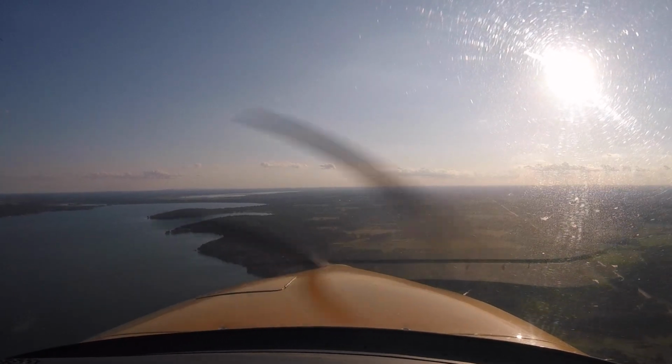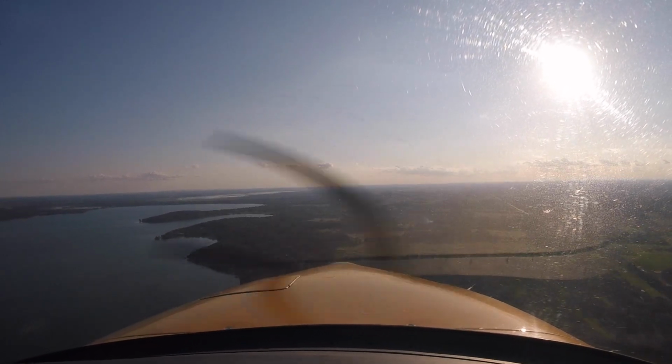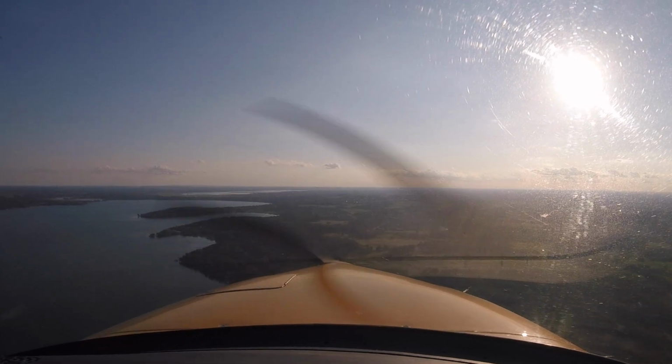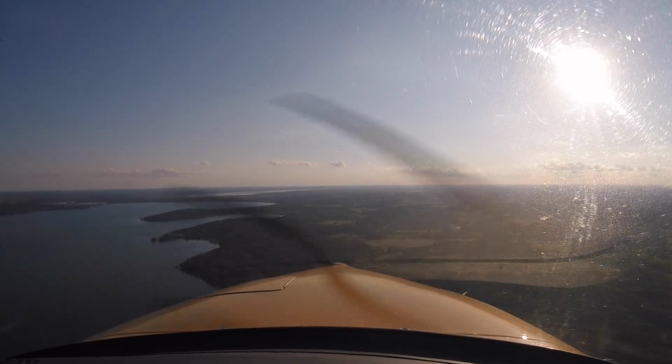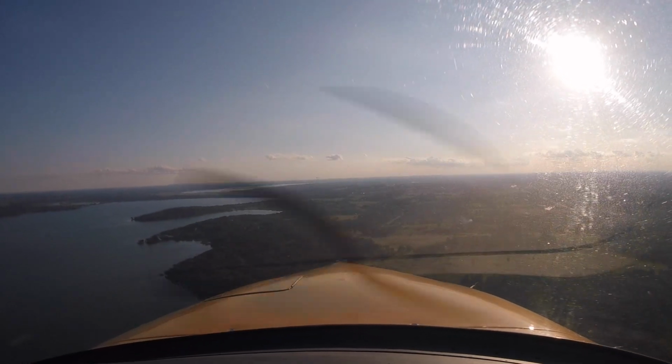Turn right now, low wing at Fisk. That just rocked your wings, turn right heading 090. Low wing at Fisk, turn right heading 090 now. Turn right, continue to turn right, thank you.